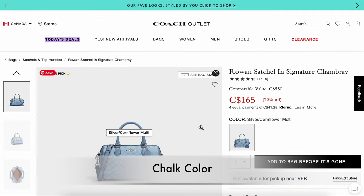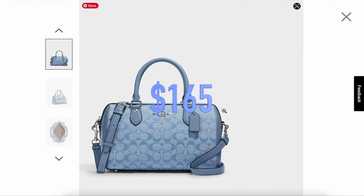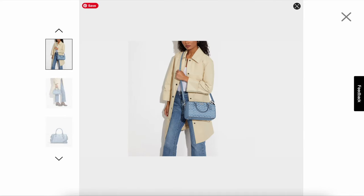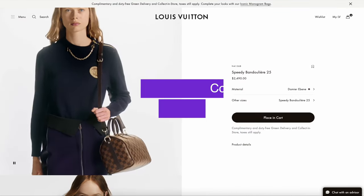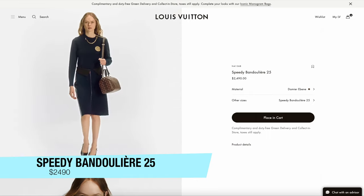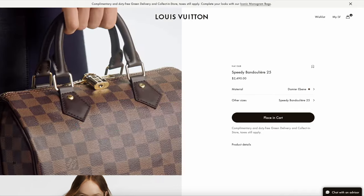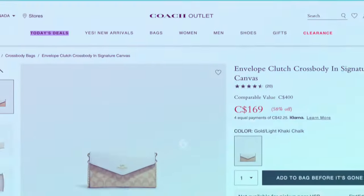Of course, they have other colors available, such as this one here. That's priced at $165, if you're into kind of a blue color scheme for your wardrobe. And this, in comparison to, let's say, the Speedy Bandolier 25 from Louis Vuitton, that's $2,490. I think it's a really great option to consider if you like the shape and style of the bag, but just don't have the budget for a Louis Vuitton Speedy.